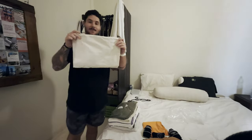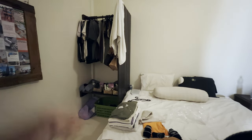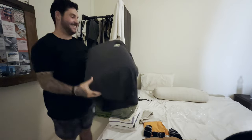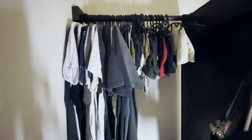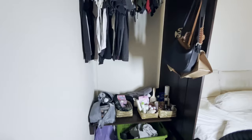My pillowcase back, and this is what I'm using for my current pillowcase. Nice. It's a t-shirt. So all this up here is mine, and I only wear about one quarter of it.